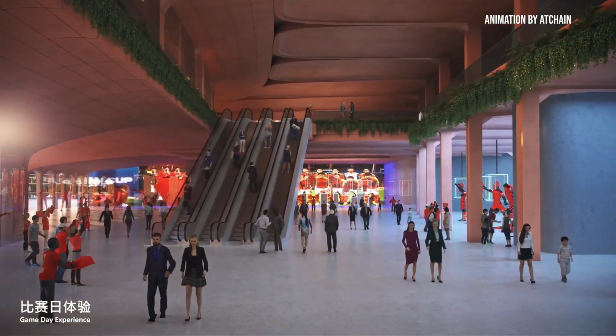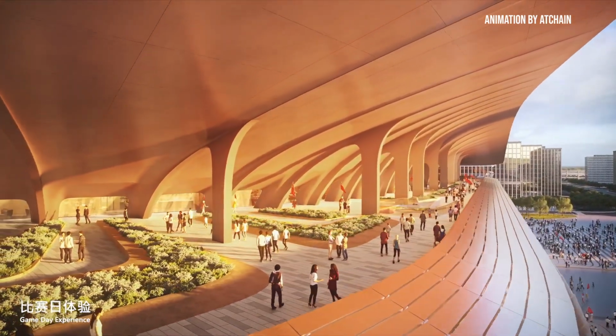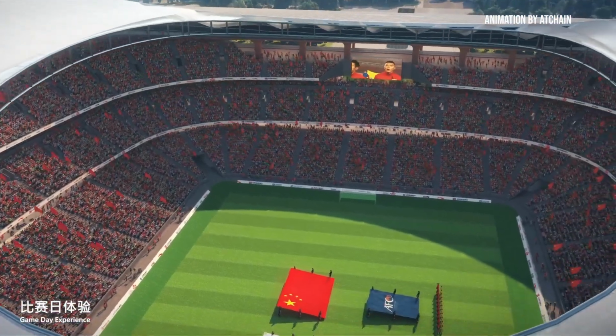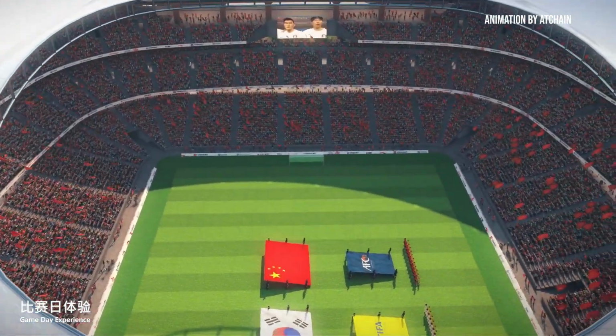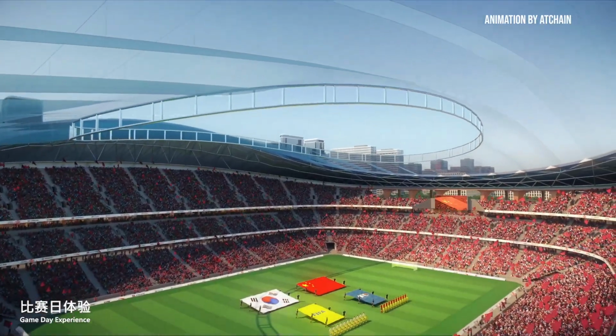But hold up, that's not all. It's got some serious smarts too. Dealing with Xi'an's summer sizzle, it's got a mega roof that'll keep you shaded and leafy terraces for those chill vibes. And for those wild weather days, there's a clever see-through roof that's all about letting in those rays while keeping you comfy.